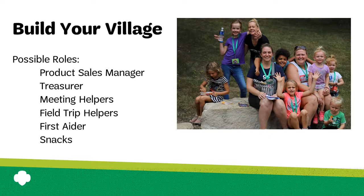The product sales manager, or PSM, is in charge of the cookie sale, the fall product sale, or both. The PSM must be a registered Girl Scout with a background check. Each troop must have someone with CPR and first aid training. This can be a leader, but can also be another adult, or multiple adults. We encourage this volunteer to be a registered member, but they must have an active background check.